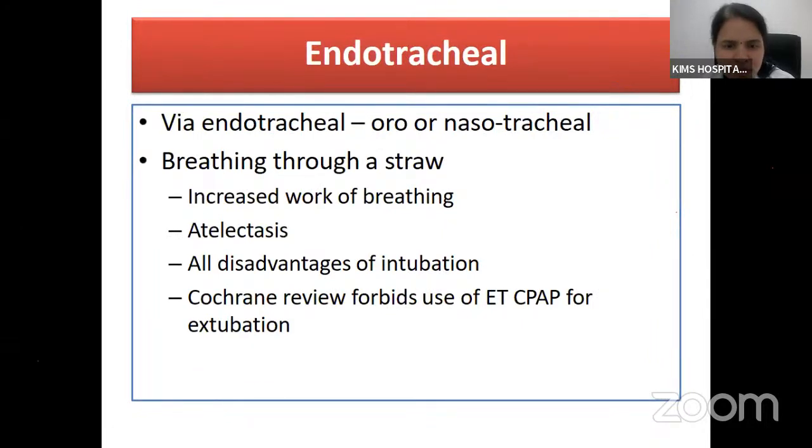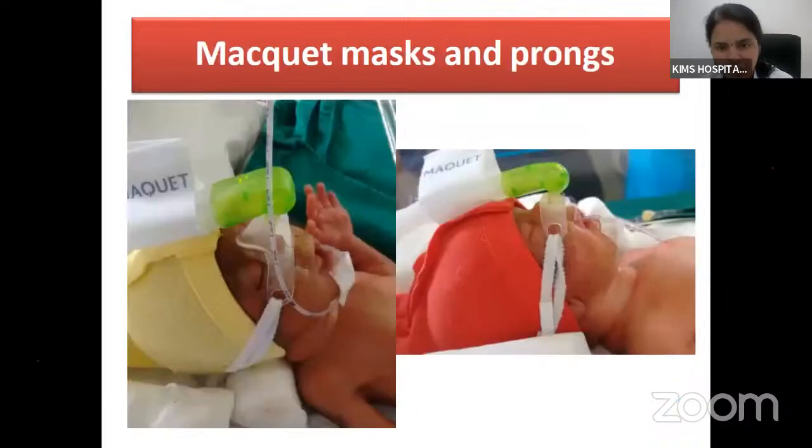Endotracheal CPAP is not preferred because it increases the work of breathing and the risk of atelectasis due to the high resistance offered by the small diameter and the increased length of the endotracheal tube. And a Cochrane review forbids us from using an endotracheal tube for delivering CPAP post-extubation. This is another interface called the MACIT CPAP device interface. It offers both nasal masks and short binasal prongs.